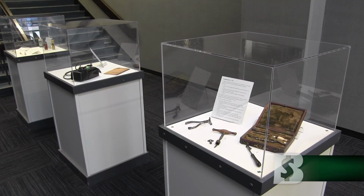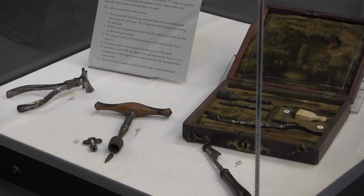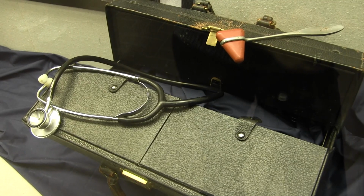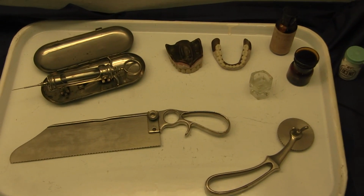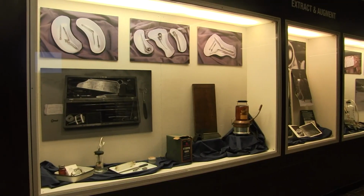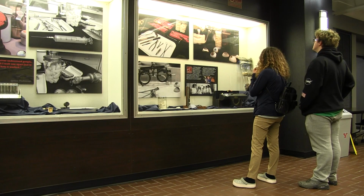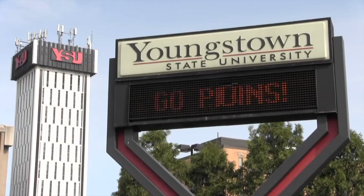Over the years, advances in medicine have led to countless improvements in people's daily lives. Still, as a new exhibit at YSU shows, it hasn't always been pretty. It's like one of those things that borderline makes people uncomfortable, but at the same time intrigues them. Today we give you a look into how a student is combining medical history and art in the new YSU.